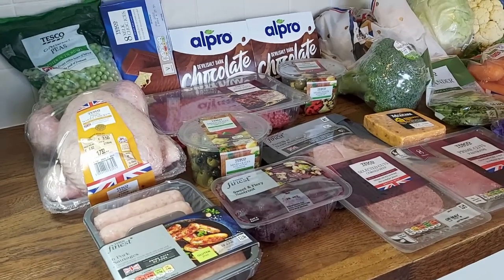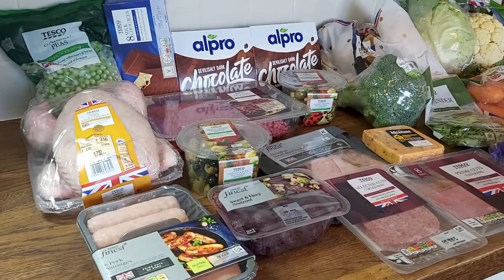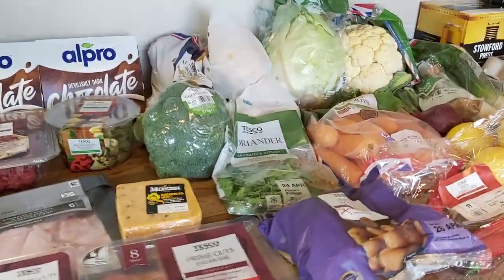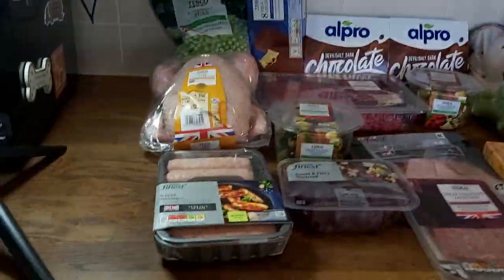So yeah, I've got so much stuff in. So I'm just trying to use it all, and I've got a good meal plan this week as well, so I feel quite satisfied and happy that the food I've got is actually going to do a really good meal week for us. So yeah, I hope so. Anyway, let's have a look at what we bought this week.